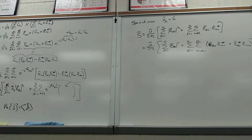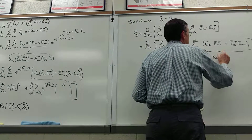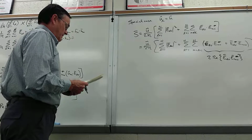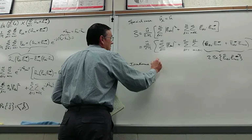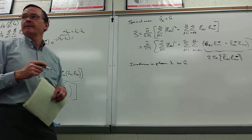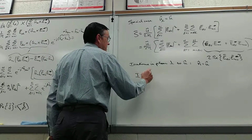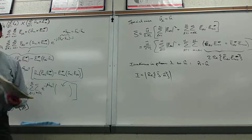And just focus on this guy. Okay, so why are we doing that? Well, we look at this guy, that's 2 times the real part of EL0 dot EM0 complex conjugate. So that simplifies things. Now let's say we want the irradiance in a plane orthogonal to the direction of propagation. Then that plane has a surface normal that is U hat. So the irradiance is always the magnitude of the real part of the complex Poynting vector dotted into the surface normal of whatever surface we're calculating the irradiance over.